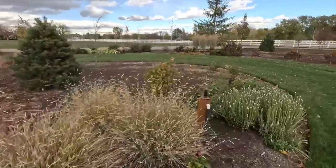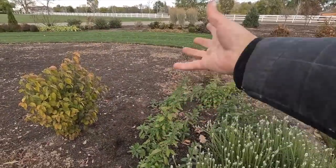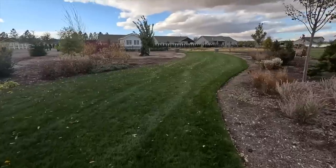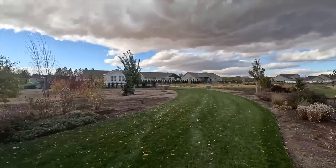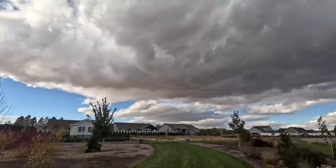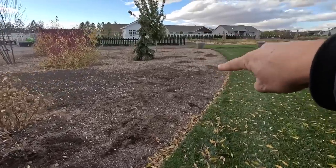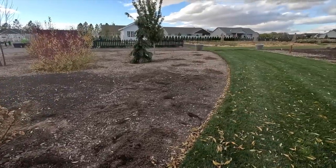I did have 5 extra Globemaster alliums and I just put them right here. Just pop them in. And then all the way on this end, my goodness, that is an ominous looking cloud, isn't it? It's quite chilly right now. So starting right in here and going toward the end, you can see the spots that are roughed up. This is where the banana splash daffs went.